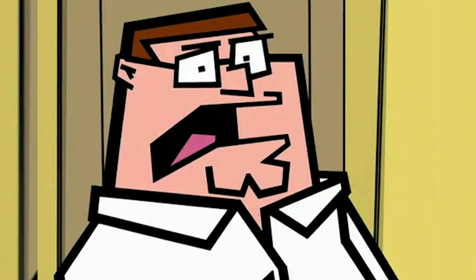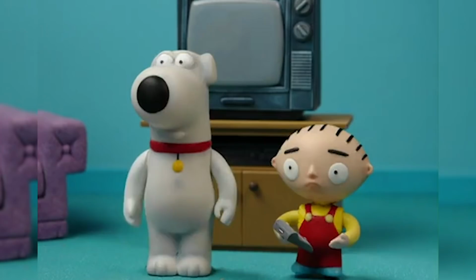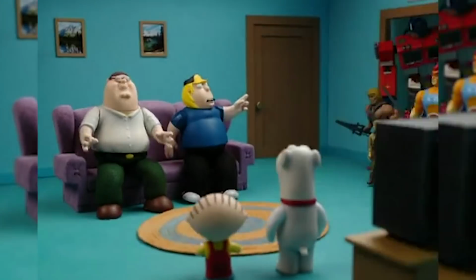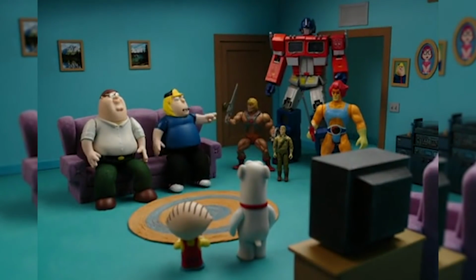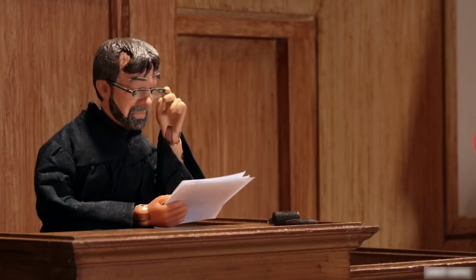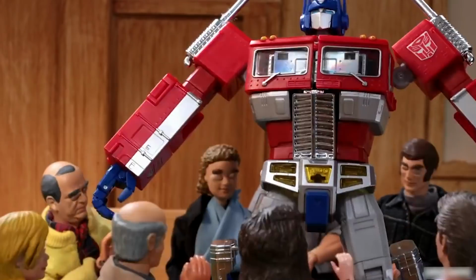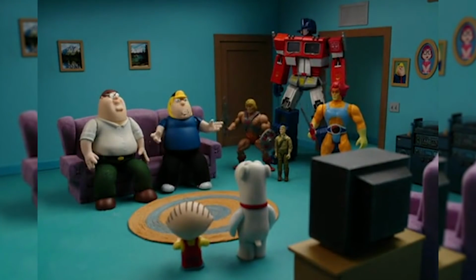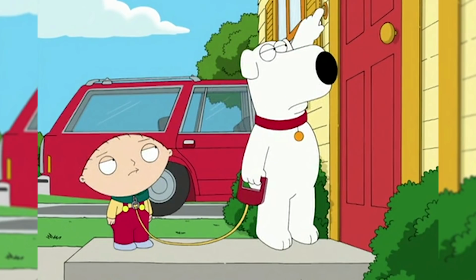The Road to the Multiverse showed the evolution of Peter at a rapid pace. Another stop for Brian and Stewie completely transformed Peter into a stop-motion character in a similar style to Seth Green's other animated show, Robot Chicken. Peter definitely looks a little more dimensional in the clay version, posing on the couch and watching TV with Chris. Ever wanted to know what Peter would look like as a dog?